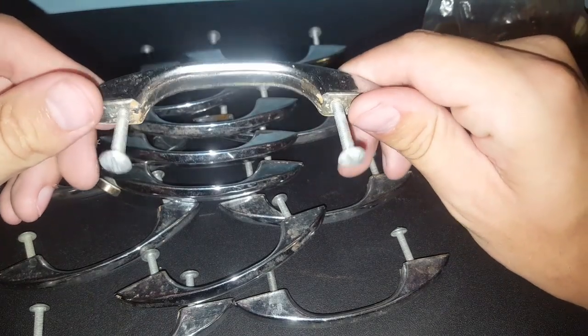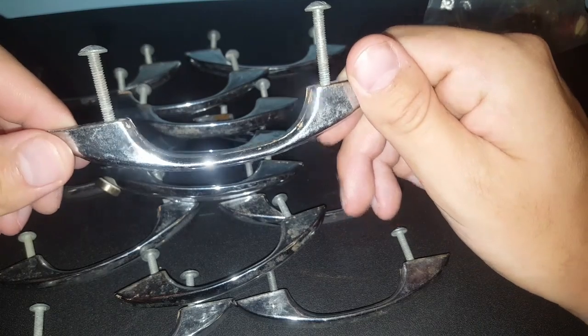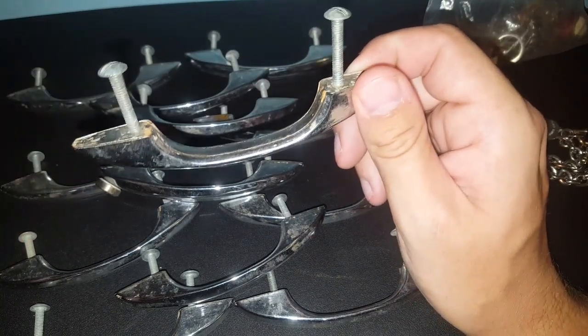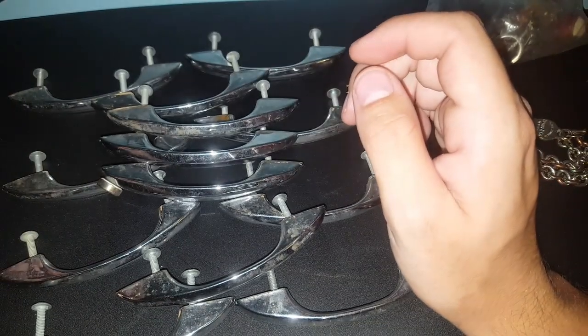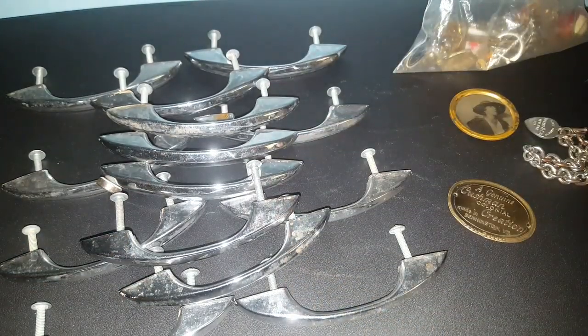These are mid-century drawer pulls, and they have all of the original hardware in them. So if you have a dresser that is in need of some new hardware, I've got, I think, 14 of them, and I'm probably going to list those for maybe 30 bucks. I think I might be able to do that.